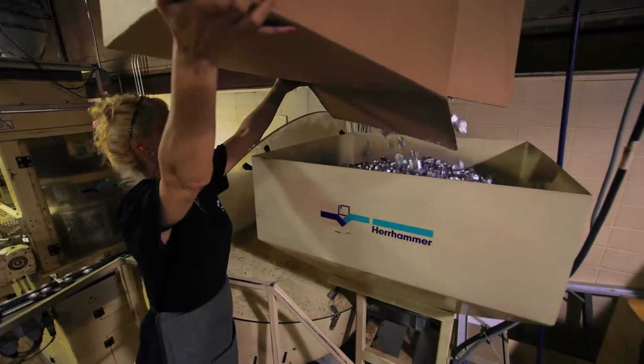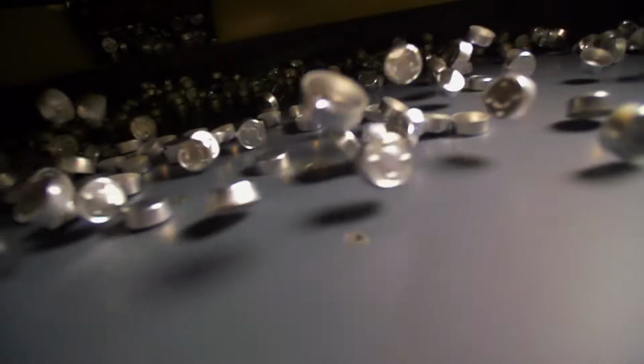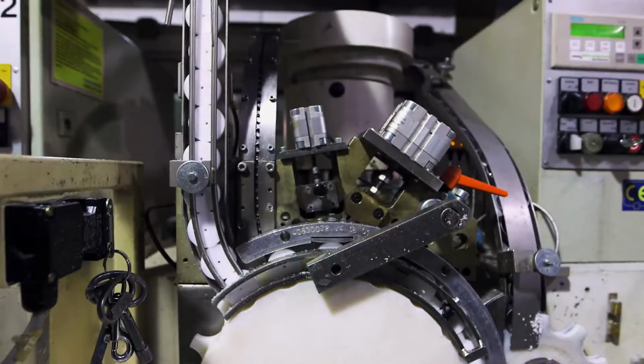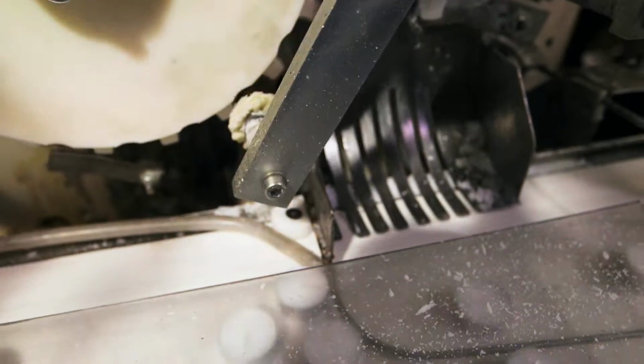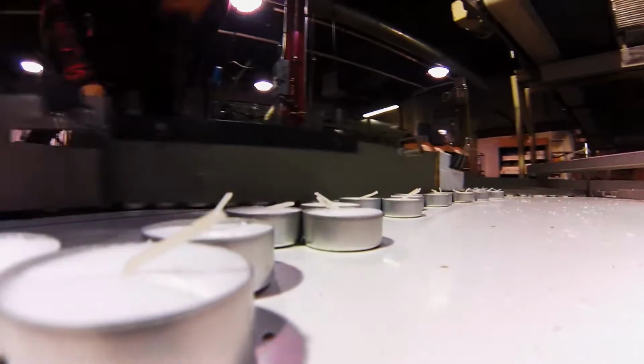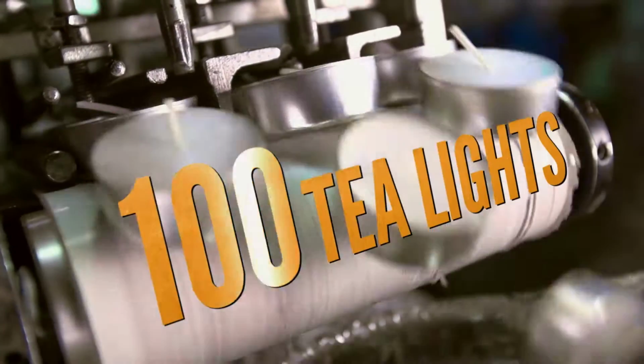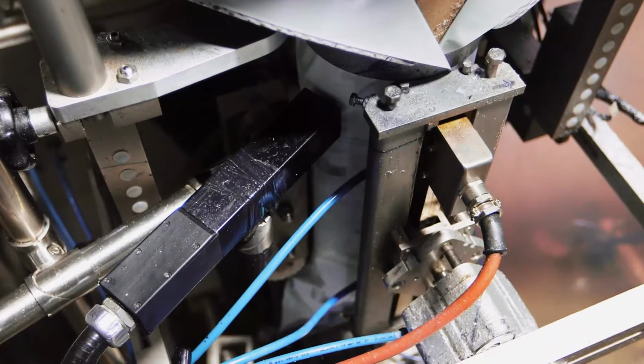The aluminum cups are dumped into this central vat, which then orients them, ready to receive the candles. The Tealights are individually pushed into their respective aluminum casings. The assembled tea lights are spat back out onto the production line, organized into lanes and sent to the packaging department, where they're counted by this cool photo light sensor, batching 100 tea lights at a time, then wrapping a plastic sheet around them to form a bag.